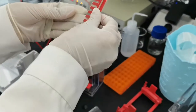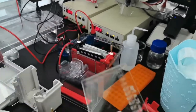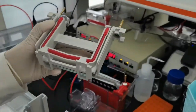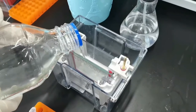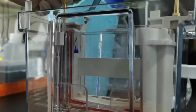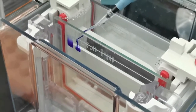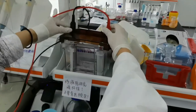We take out the gel that we have made and begin assembling the necessary parts together to make a container. Now we'll pour in the TAE solution. We will push the solution slowly into the gel through the pipette. Now we will begin electrophoresis.